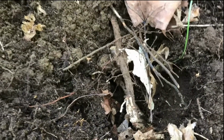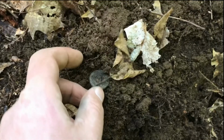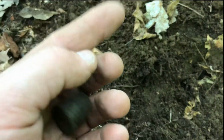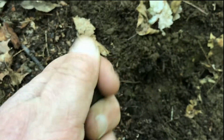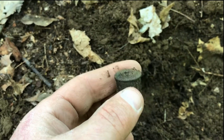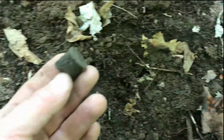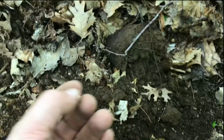Awesome. And from this hole, my old friend, the shotgun shell. Ah yes. Wouldn't be a day detecting in New England without an old shotgun shell. Come back. You'll get recycled. Thank you very much.